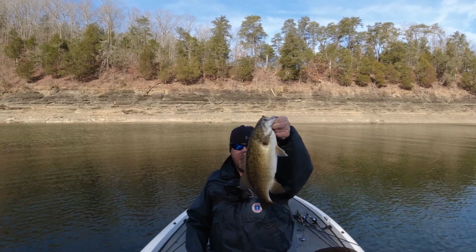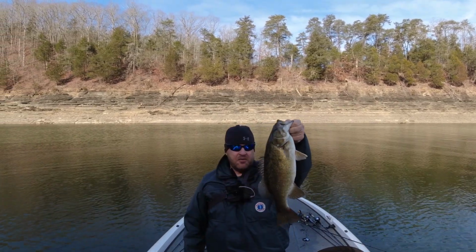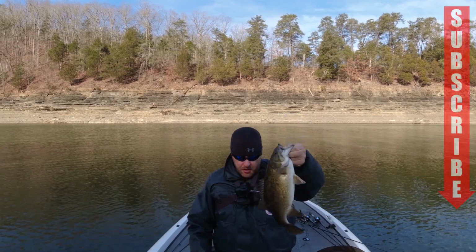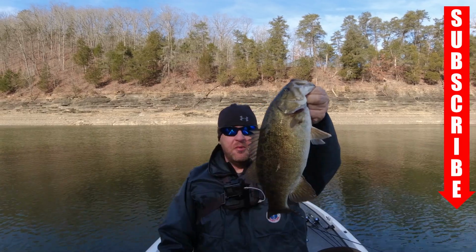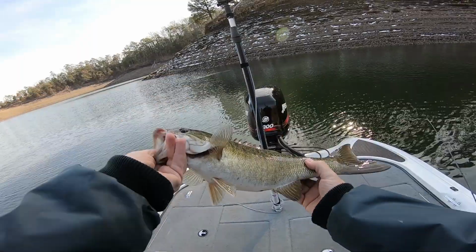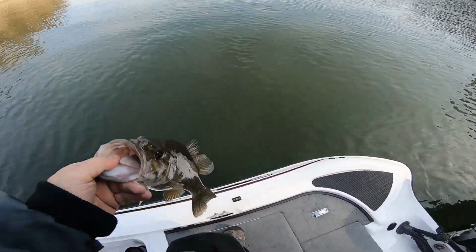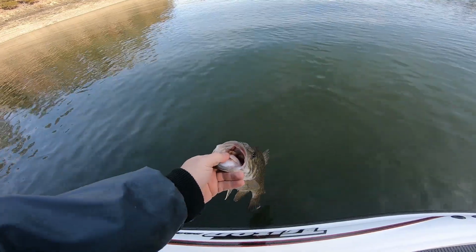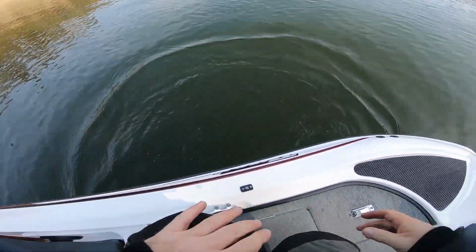Alright, there it is. That's a good fish there. That one might be close to 17 or so. That's a pretty one. Cannot complain. Look how fat that thing is. Woohoo! Let her go. Away she goes.